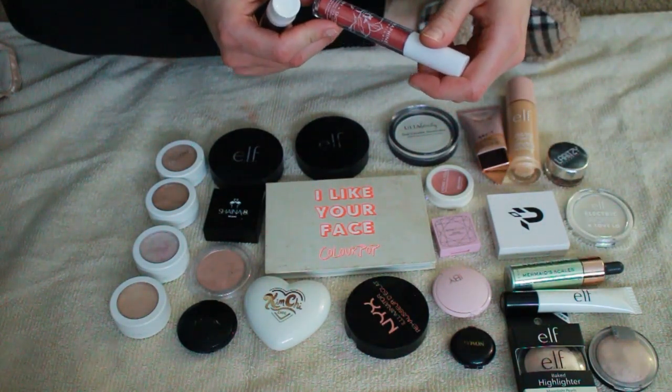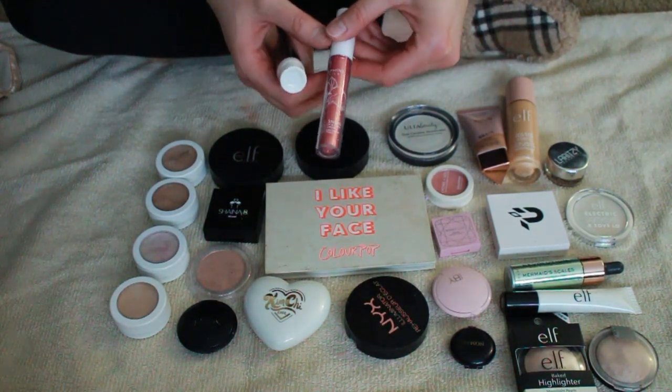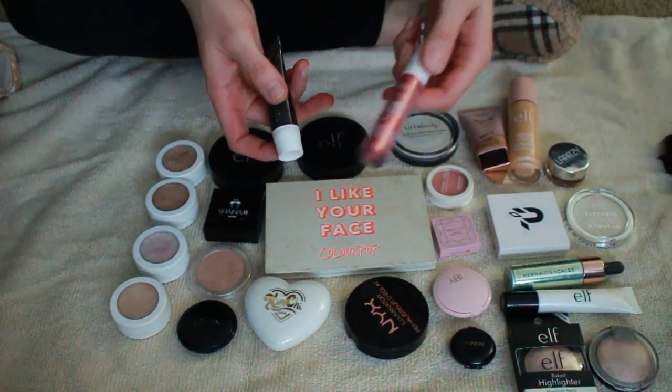This is the Seraphine Botanicals Cherry and Snow Highlighting Cream. This is just too dark. It leaves a cast on my face. It's pretty much untouched, so I'm just gonna pass that on.